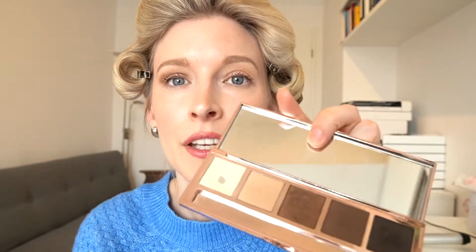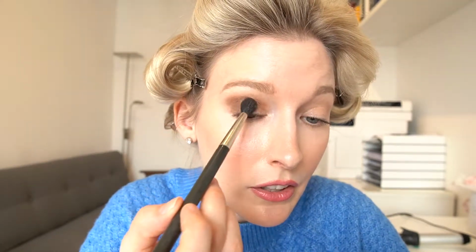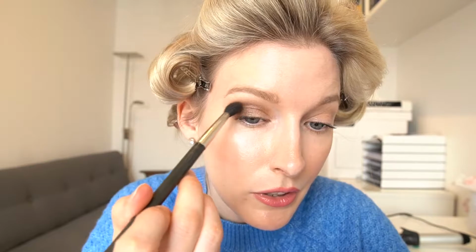Then, if you want to get a little more dramatic, we want to take this darker color here and then put it just on the right part of the lid here. So this is just darkening it up ever so slightly, again in that crease. And that's going to make it just a little more dramatic.